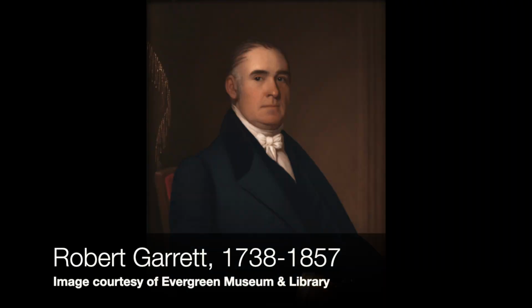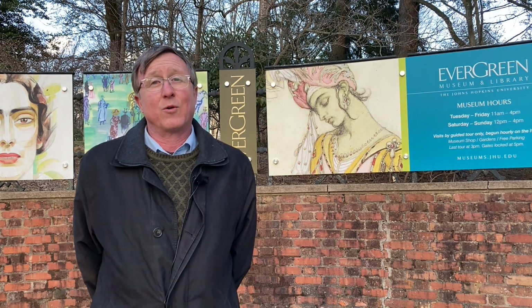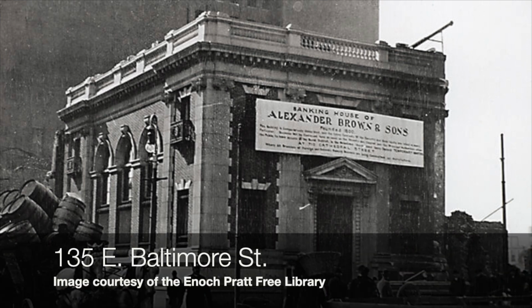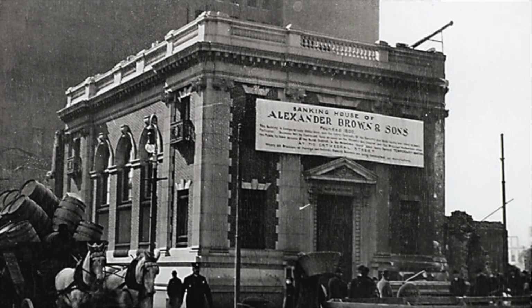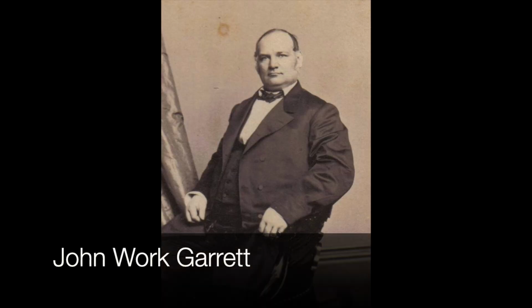His grandfather, Robert, had come over from Ireland in the early 1800s and started an investment banking firm, the Robert Garrett Company, later Robert Garrett and Sons. That was the same era that another Baltimorean, Alexander Brown, had started an investment bank that became known as America's first investment bank, Alex Brown and Sons. His father, that was the grandfather. His father was John Work Garrett, who expanded the family fortune as the head of the B&O Railroad.